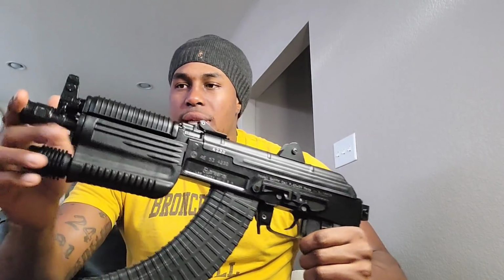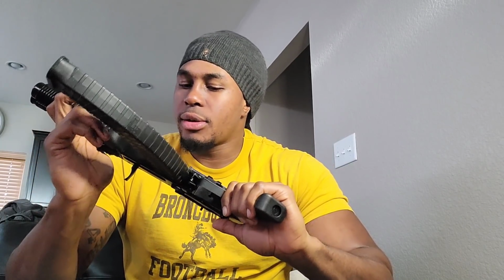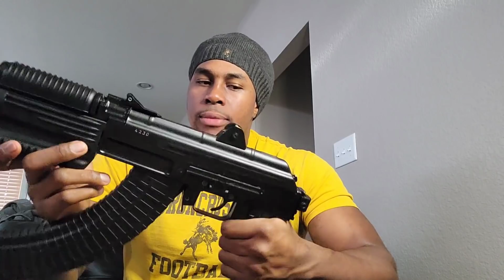I know the 44s come with this, the barrel shortened, the little rail on the back for an arm brace, but this one came with the flashlight, which is a really nice add-on, and it's super rare, honestly. Like I said, this is a milled receiver, so it's super, super smooth. This does have the hinge dust cover, which I love. I hate having to struggle with putting in that dust cover on regular AKs.